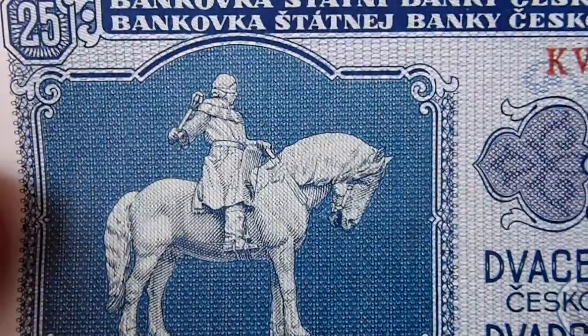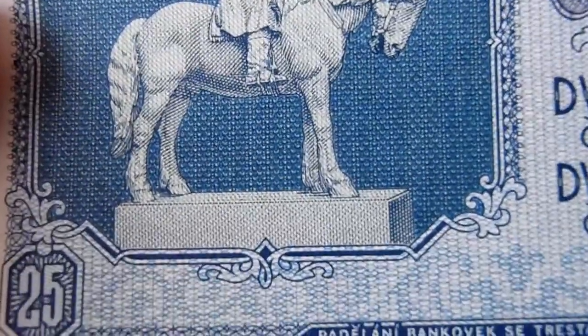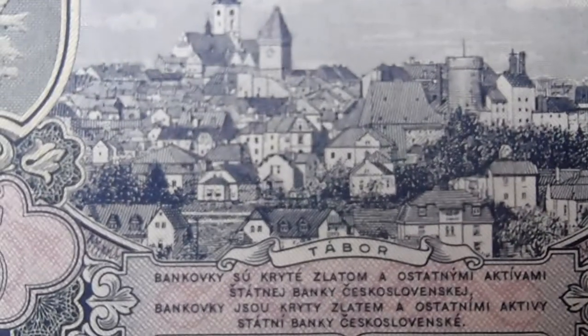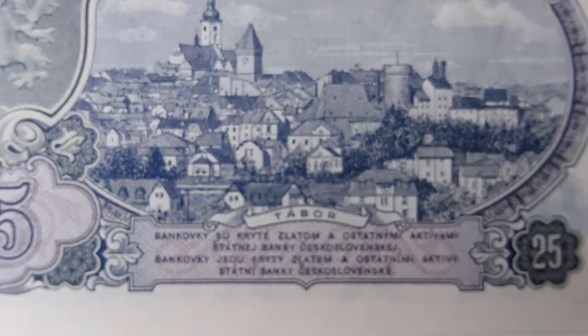This is Jan Žižka, leader during the Hussite revolution in Czech lands. This is Tabor City. The city was founded during the revolution.